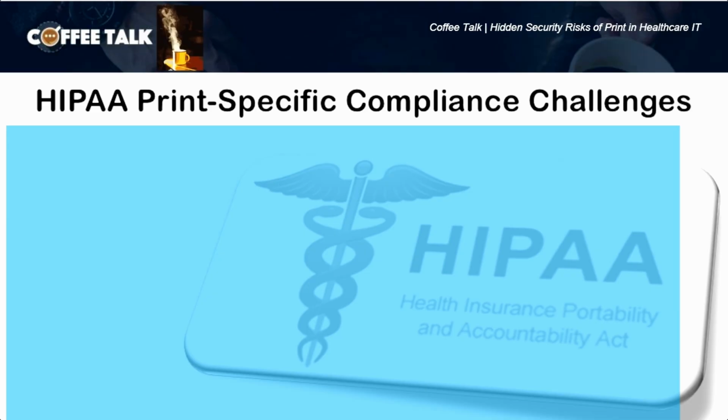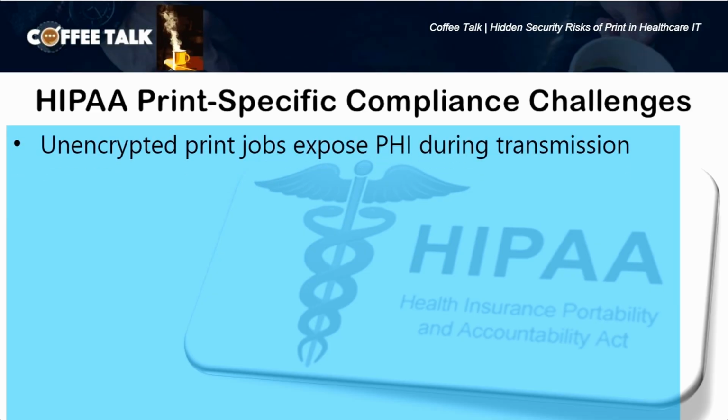There are some print-specific compliance challenges. Most print jobs travel unencrypted. If I were to ask all of you, how many of you know that your print jobs are encrypted? I doubt I would see many hands. If I'm wrong, boy, I'd love to learn that, but I truly believe that nobody really thinks about that.